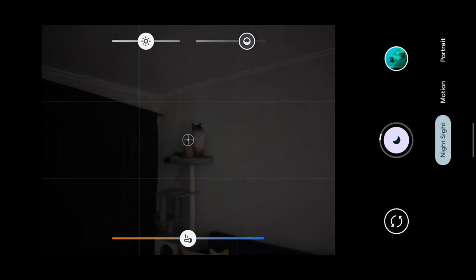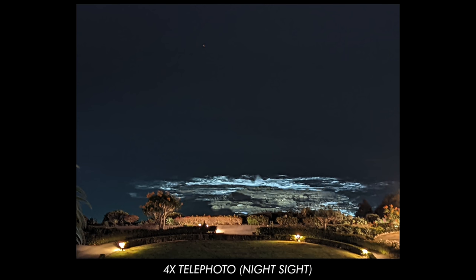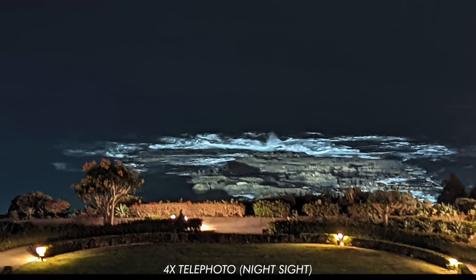Let me explain. First, movement will cause the night sight photo to become softer as it's capturing a ton of photos, and just moving around makes it, well, less than ideal. And those movements are amplified when you're using a telephoto camera, so telephoto night sight photos can become quite blurry if you're not able to stay still enough.